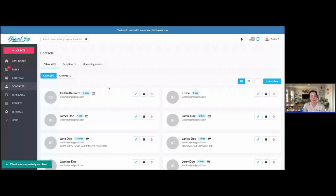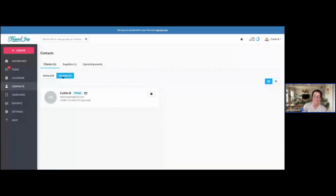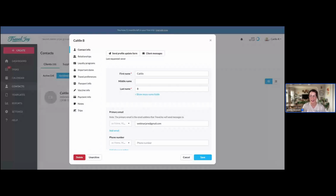That contact card is going to be removed from the active list that we see here, and then it's going to be placed within the archive list underneath this tab here. Now, if you need to unarchive your client, totally fine. You can use the unarchive button just to the right, but you can still access any details that you need from their contact card on the archive tab.